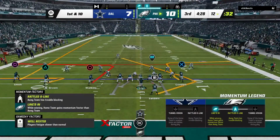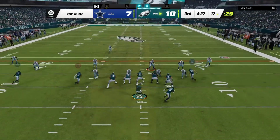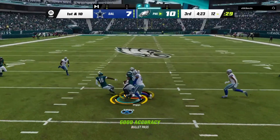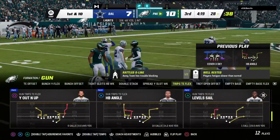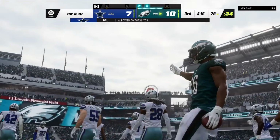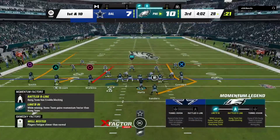Already at the line, this Philly offense set to go. Their defense has done the job. Now it's the offense's turn as they've got it 1st and 10. Now he dumps this off over the middle. And he's taken down, but not before he gets this across the 25-yard line. The catch and run there, good for 16 in the 1st.